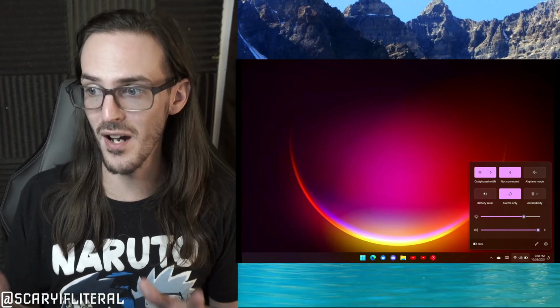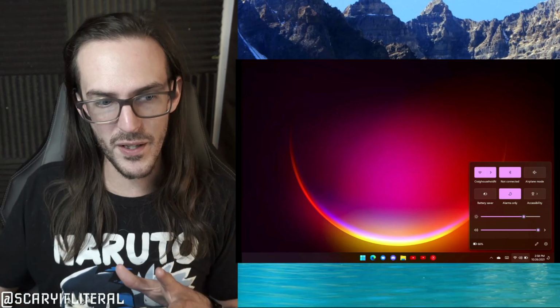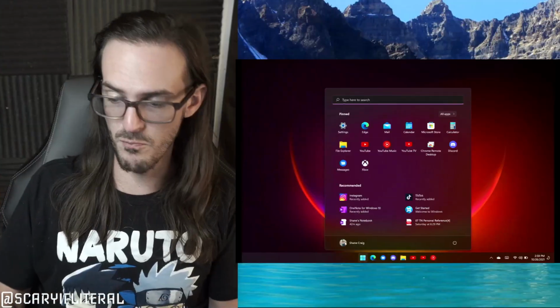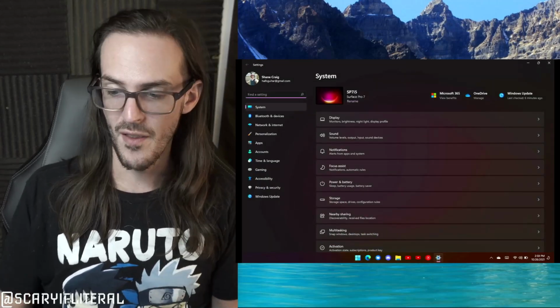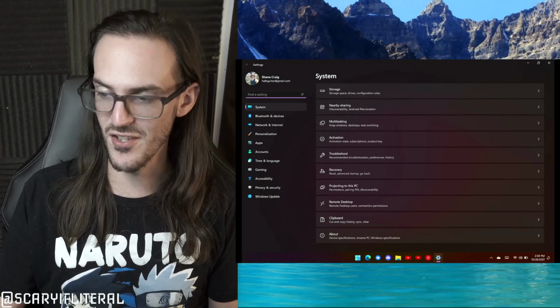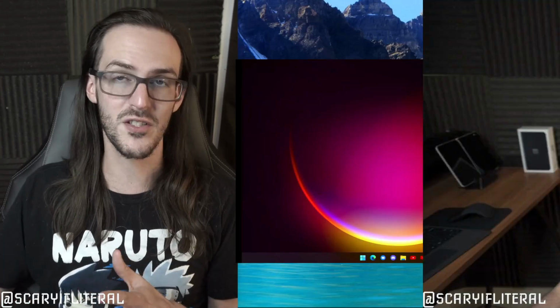So these are some bugs I have experienced, but I think the experience has still been overall better on Windows 11 than it was on Windows 10, just because the interface looks so good. It's so smooth when you open up these things. Moving around the settings, moving around the interface is so snappy and so fast, and it looks so good to my eye. I really do like it.